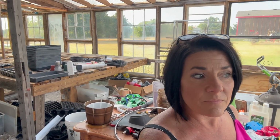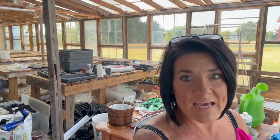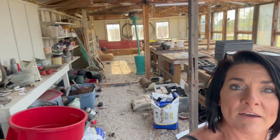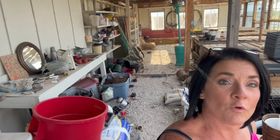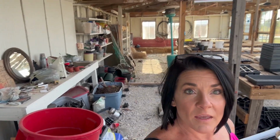All those tables are built-ins, and that's a great space for growing seedlings. Fantastic for growing seedlings. We have a neat potting bench there with a built-in deep basin for your potting soil. And I'm gonna take you back here and show you. I love the greenhouse. Now, this has been my baby this whole time. We've got some cool shelving, lots of really great storage area.